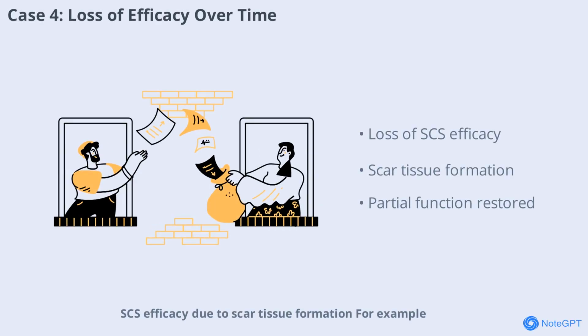For example, a patient with CRPS initially benefited from SCS but developed increased pain and neurological deficits after several years. Imaging showed extensive epidural fibrosis around the electrode. Surgical intervention, including electrode and scar removal, restored some function and reduced pain. This case illustrates the dynamic nature of SCS outcomes and the impact of scar tissue on long-term effectiveness.